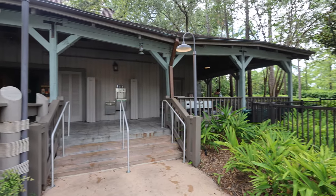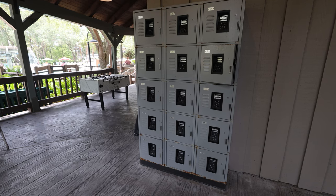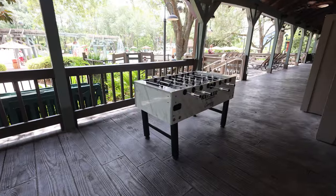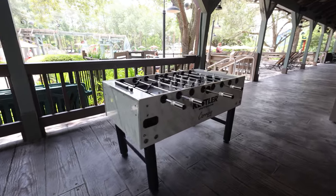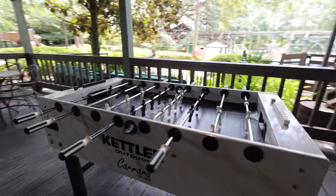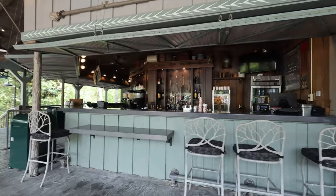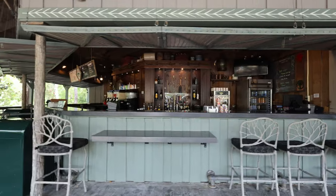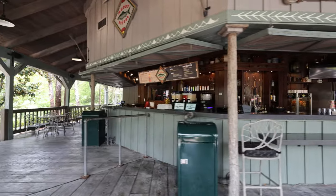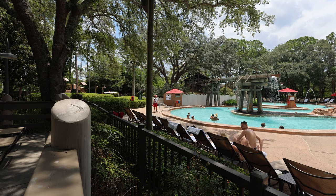Before we hit the pool, we checked out some of the other cool amenities around here. They've got bar lockers where you can store your belongings safely while you swim, and there's even a foosball table if you are in the mood for some fun and games. Muddy Rivers, the poolside bar, is a great spot to grab a refreshing drink or snack. They have a variety of options from fruity cocktails to ice-cold beers and even non-alcoholic beverages for the kids. The perfect way to cool off on a hot day.